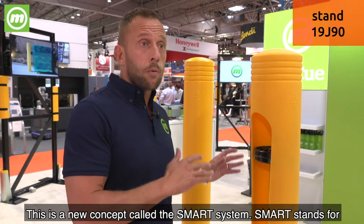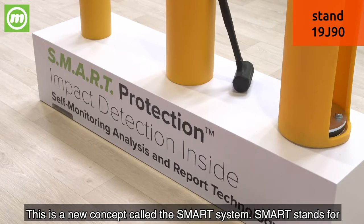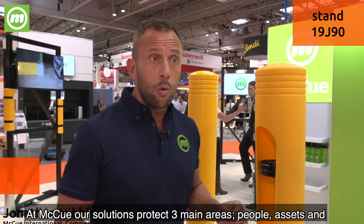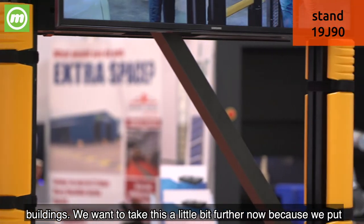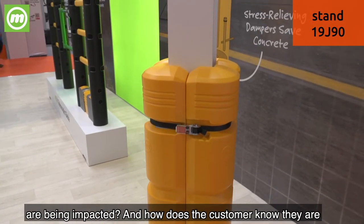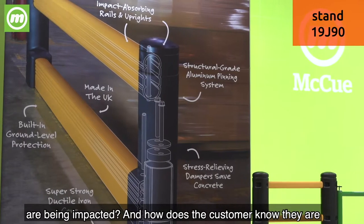This is a new concept called the SMART system. SMART stands for Self-Monitoring, Analysis and Report Technology. At McHugh, our solutions protect three main areas: people, assets and buildings. We want to take this a little bit further now because we put products and solutions into key areas, but how do we know that they're being impacted? And how does the customer know they're being impacted?